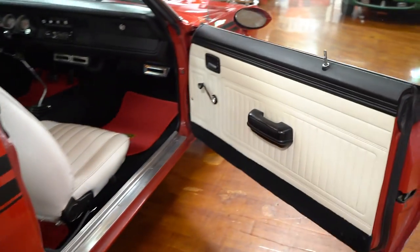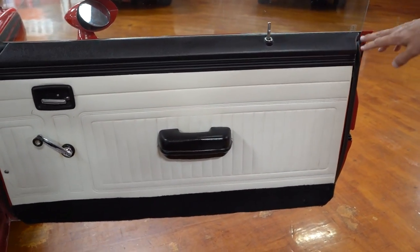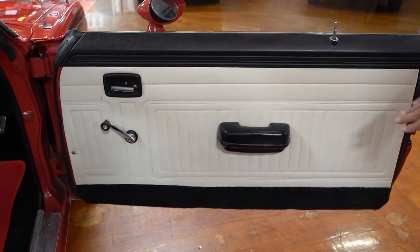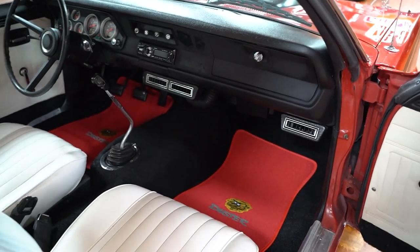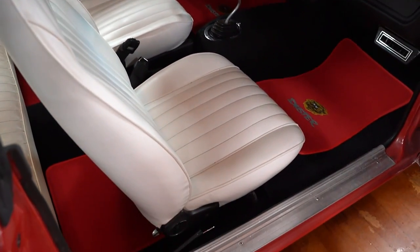Checking out the passenger side. Again, the black at the top of the door panel is not all cracked up or faded. The door panel itself is in good condition. Same thing with the black armrest and then your carpeting at the bottom of the door. I don't see any rips or tears in either bucket seat up front, driver or passenger.